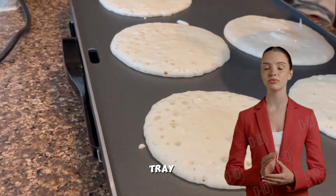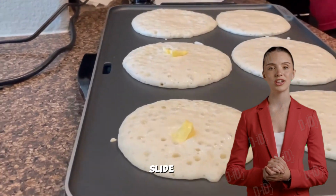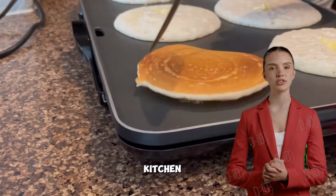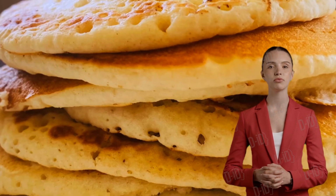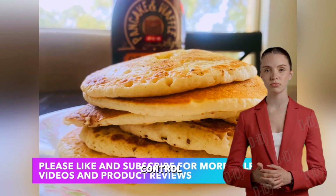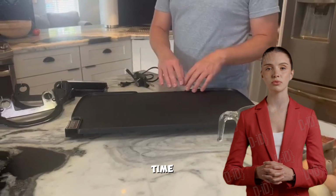Slide-out drip tray. Say goodbye to messes. The slide-out drip tray removes effortlessly, making cleanup a cinch. A clean kitchen is a happy kitchen. Control Master heat control. Maintaining the perfect cooking temperature is a breeze with the Control Master Heat Control. It does the work for you, ensuring your food cooks just right every time.